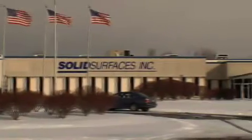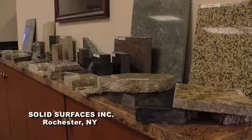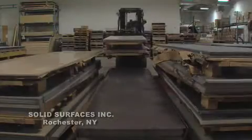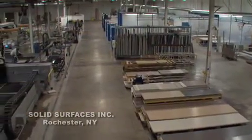Our company name is Solid Surfaces Incorporated. We fabricate and install high-end kitchen countertops, mainly solid surface materials as well as quartz and granite. We started in December of 1983. What we have out there is we really have two different shops all under one roof. There's the solid surface shop and then there's the stone shop.